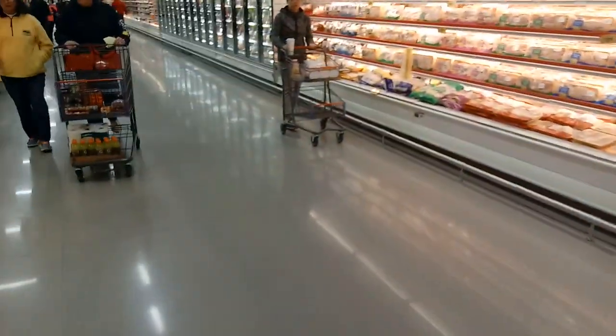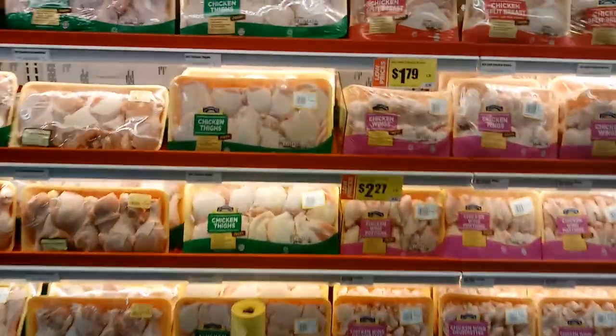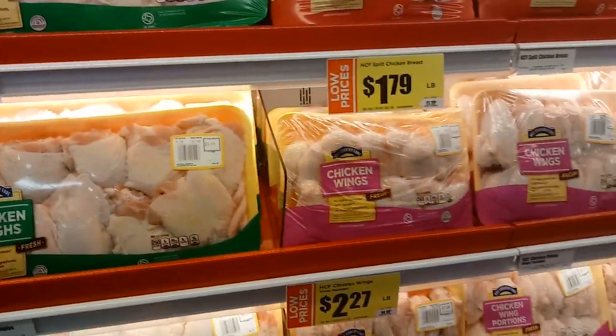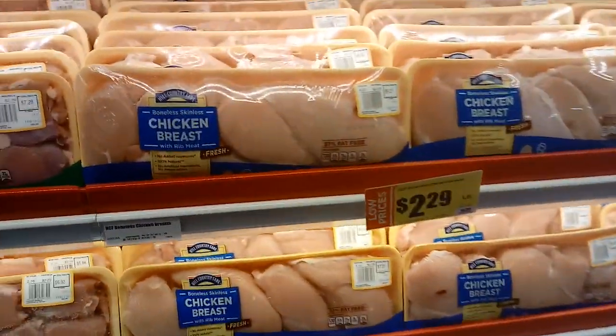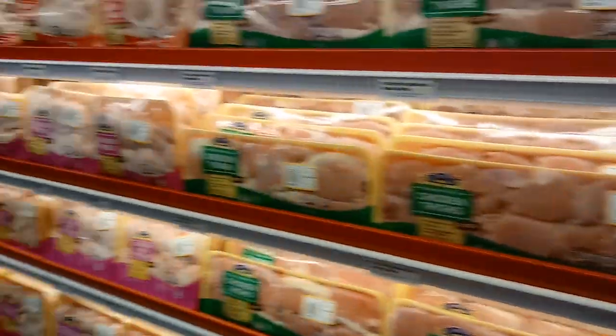Well, anyway, I'll end the video in just a second here, guys. Here's some chicken. Y'all like chicken? Let's look at chicken. Here's some chicken thighs. Chicken thighs are 99 cents a pound. What about chicken breasts? Here's chicken thighs again. Here's chicken breasts. Chicken breasts, $2.29 a pound. So I guess that's about it.